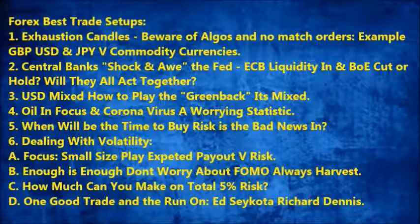Beware of algos and no match orders. Now, in terms of what I mean by this, let's take GBP, USD, JPY surging higher on the commodity currencies. I think pound, on the commodity currencies, had over 1,000 pip range today. But they all eased back. Is that exhaustion? No. It's got nothing to do with the supply and demand situation, the fundamentals at all.